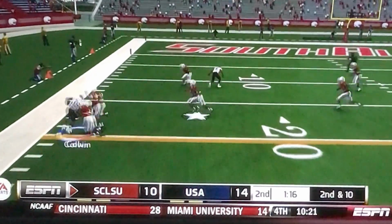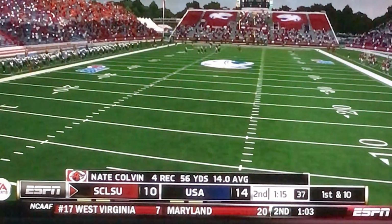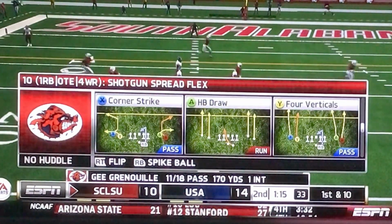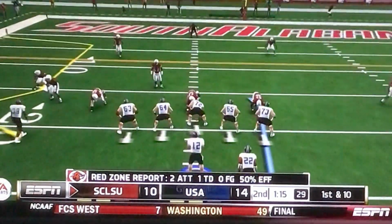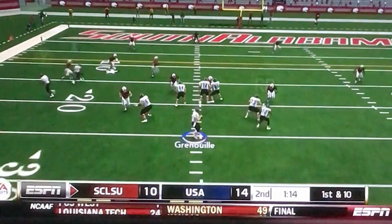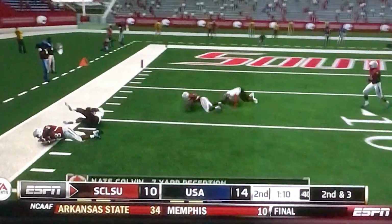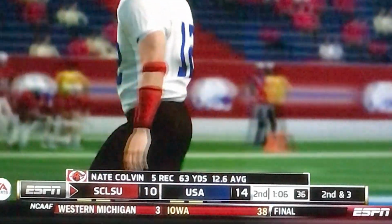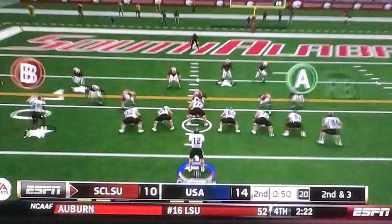But we're still doing okay. We get the ball to Nate Colvin once again. He's wide open in the flat. They're really trying to make sure that we don't score extremely fast. But Colvin's got some speed on him, like I said earlier, so we'll get 12 yards on the play. And look at that. We run the exact same play, and they leave him open once again. So Nate Colvin's going to get the ball once again for a 7-yard gain on the play.